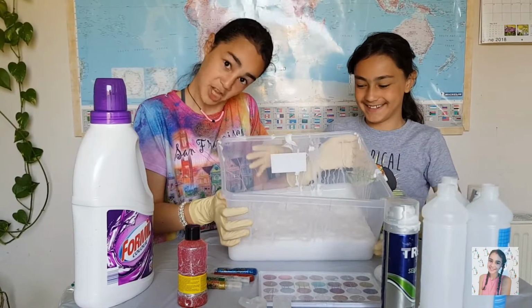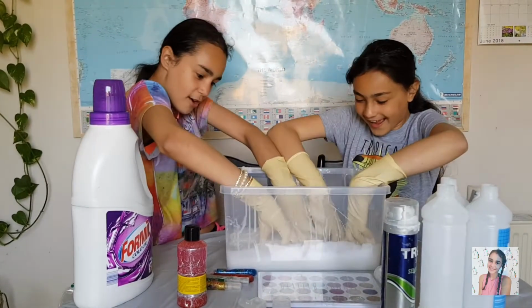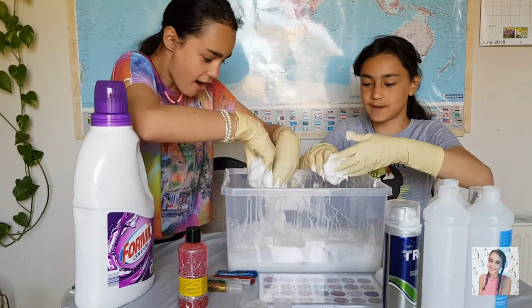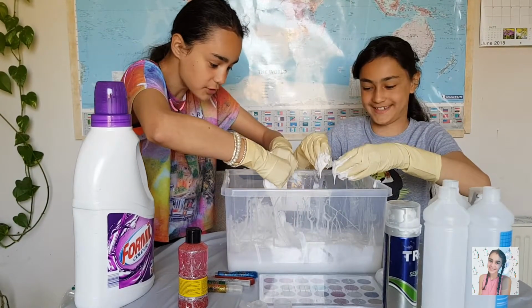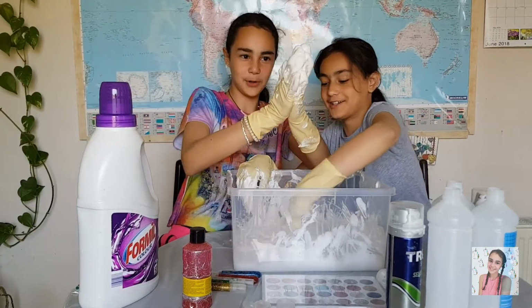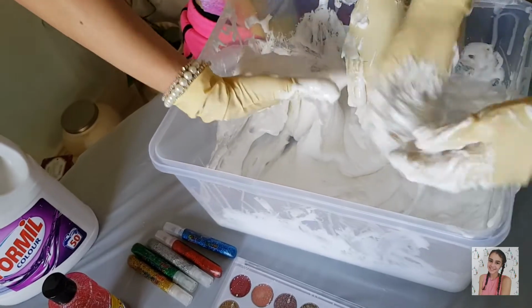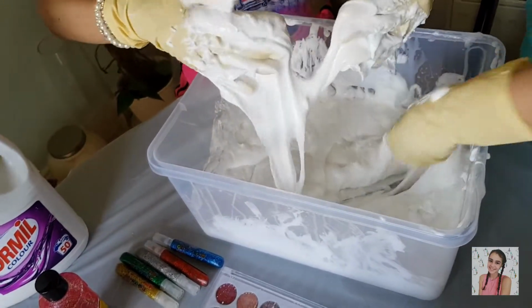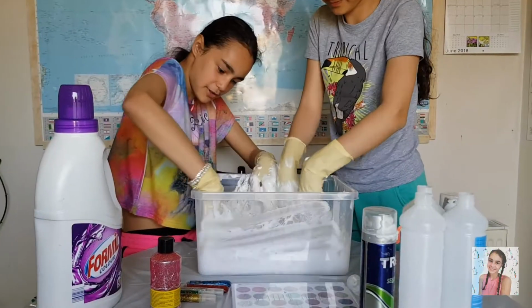A slime terror. Oh my god. 3, 2, 1. Whoa, this is so thick. I know we're wearing gloves, but it feels so soft. Whoa, look at this, guys. Oh my god, it's so thick. It's like a marshmallow. Exactly, a melted marshmallow slime. Look at all the corners as well.